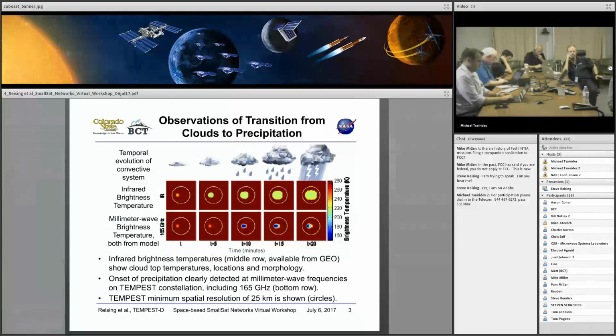The mission was designed for five 6U class satellites to observe at five-minute intervals, as shown here. This is a schematic with a growing storm that then starts precipitating between T+5 and T+10. The quality is not perfect here on the PDF, but this row is infrared, and infrared observations are available from geostationary orbit on something like a five-minute time scale, getting higher time resolution. They give you the locations of the clouds, the morphology of the image from above, and the cloud top temperature. But what they don't give you is a look into the cloud. Due to the extinction in the cloud, they don't give you information about when precipitation starts.